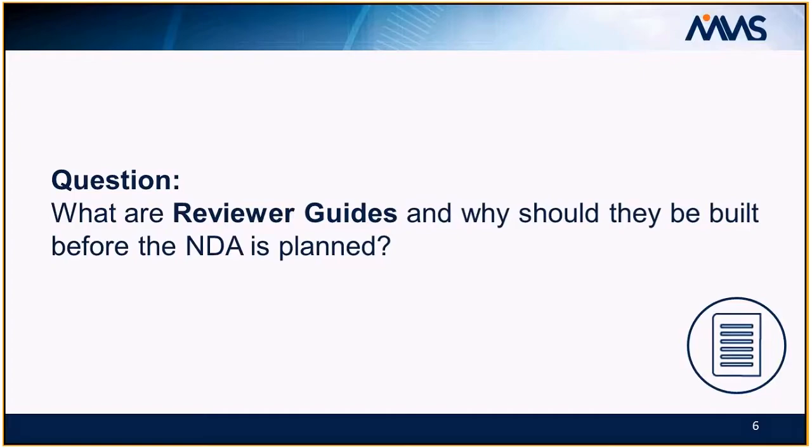FDA collaborated with some of the working groups like PhUSE and CDISC. They have come up with some templates which are available on the web. And we have two different reviewer's guides. One is the study data reviewer's guide, and another one is the analysis data reviewer's guide.